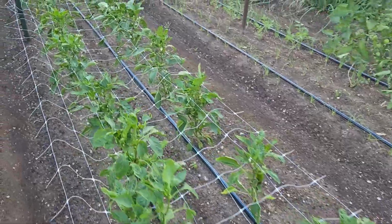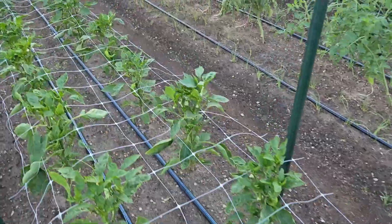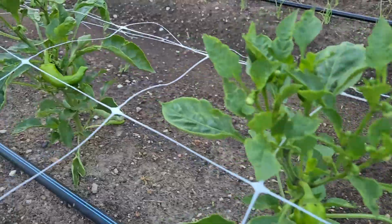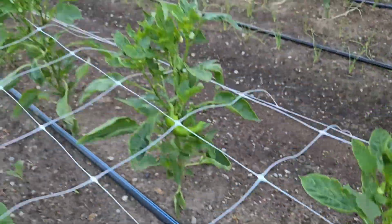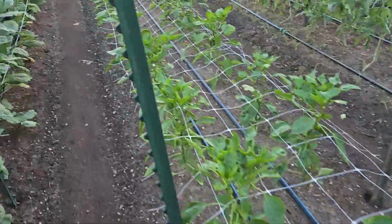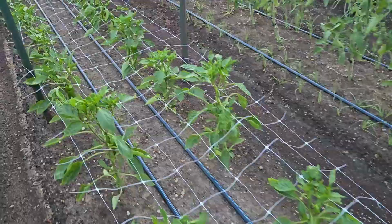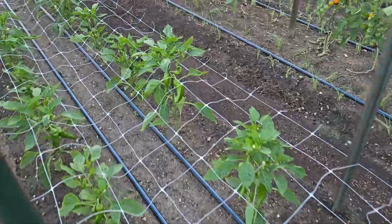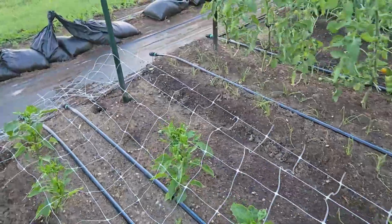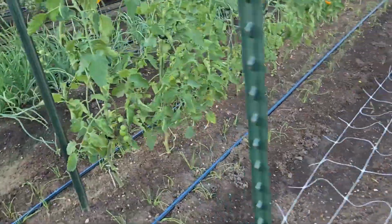Here we got our Corno di Toro, which are our Italian bullhorn peppers, and they are putting out little ones, as you can see there. So they're starting to get some peppers on them. They usually start doing really good mid-July. They do all right here early, but they kind of struggle.